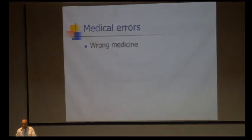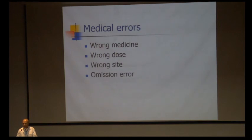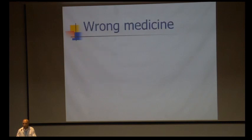Now, medical errors could be wrong medicine, wrong dose, wrong site, omission error, and wrong time error. So in an anesthetic conference, if I ask the audience how many of you have committed these errors, almost everyone raises the hand. But if I raise the same question in a cardiological meeting, only a few hands are raised. And if I raise this question in the cardiac surgical audience, no hands are raised, because most of them believe that they never administer the medicine, so they cannot be a part of medical error. But as I mentioned, everyone is a part of the terminal event that takes place by way of medical error, and you may be responsible for that.